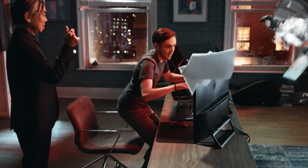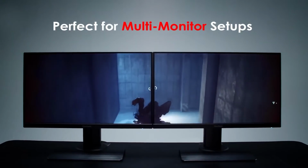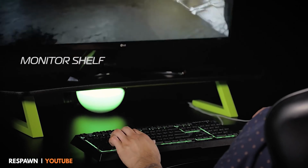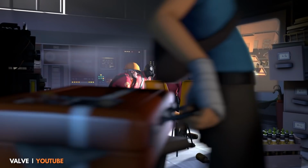One curved or two flat ones should do the trick. In the same way that two fives make a 10, two 21 inches or so make for the equivalent of one nice futuristic wraparound screen. Ideally, your screen could and should be elevated so you don't have to get that awkward spinal posture that leads to the infamous nerd neck.